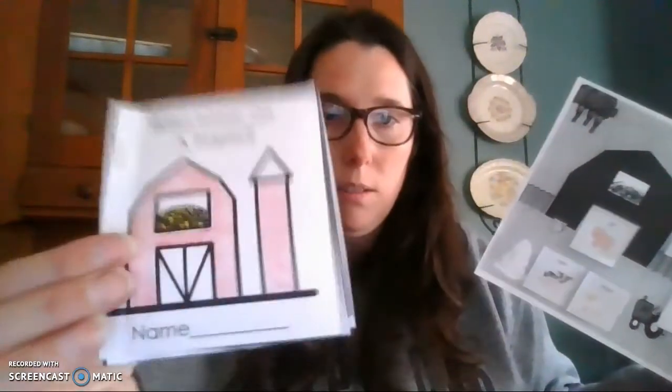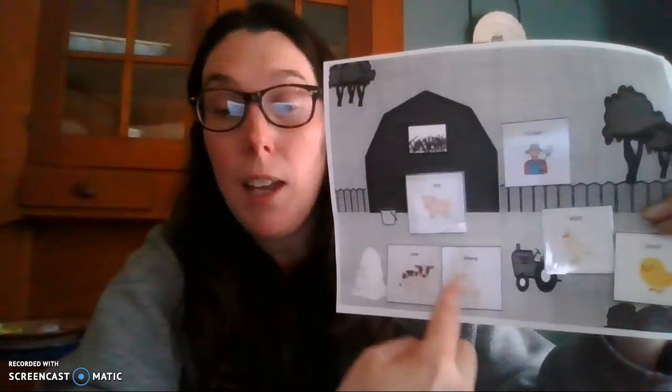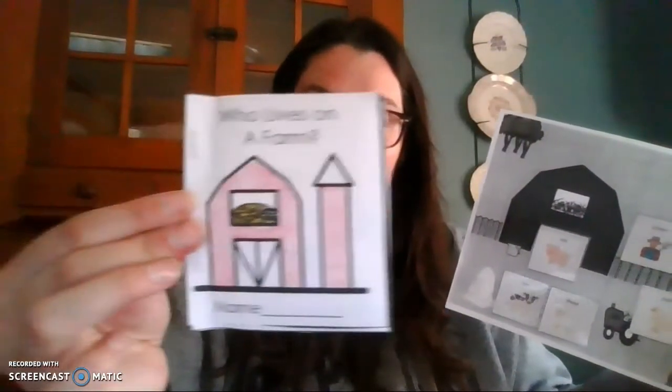Nice job, friends. These are all animals that live where? On a farm. Nice work. You guys did a great job today. We talked about what animals are on a farm, and we read our little book. Nice job. You can practice at home if you want to, okay?